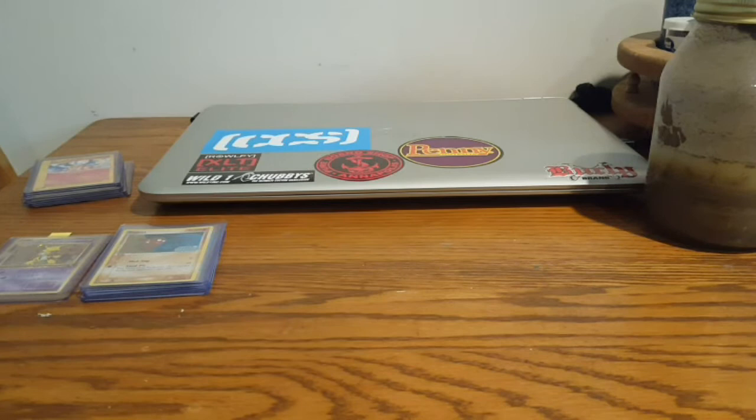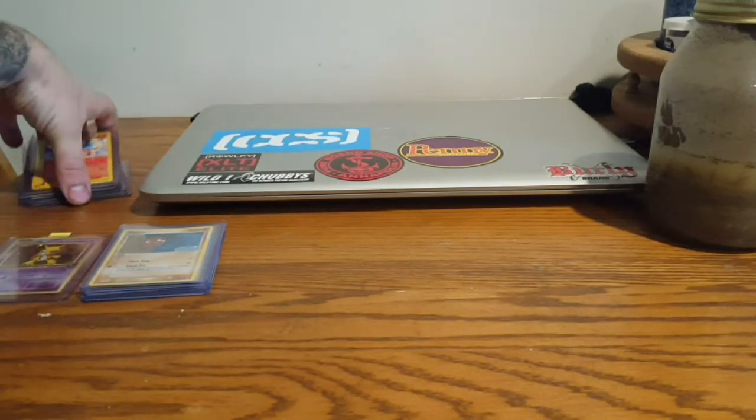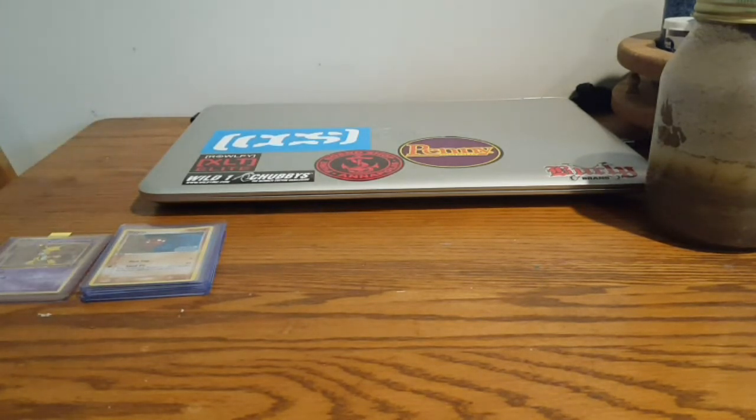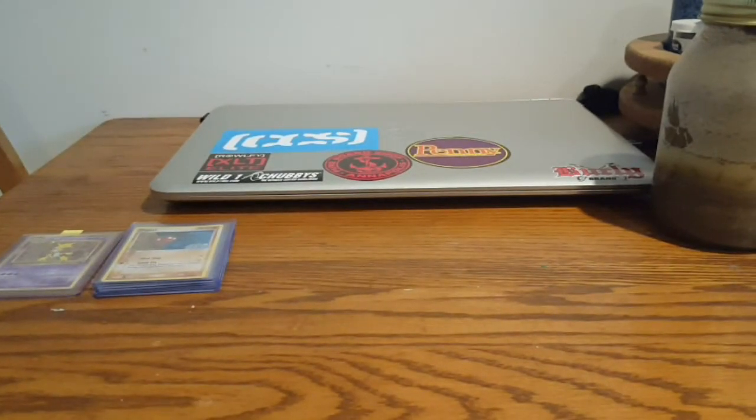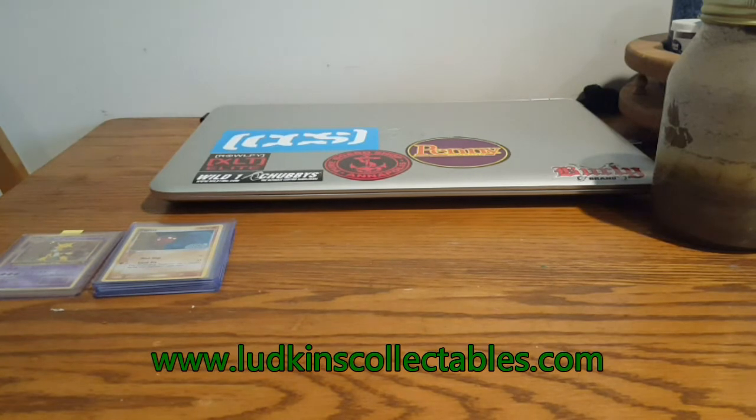Okay, so now I'm going to do the cards that I'm sending off to PSA. I'm going to be using Ludkin's grading service. If you've never heard of them, check them out. I'll put the link to their website on the screen. Super gnarly guy, super good grading service. You should use them if you don't already.